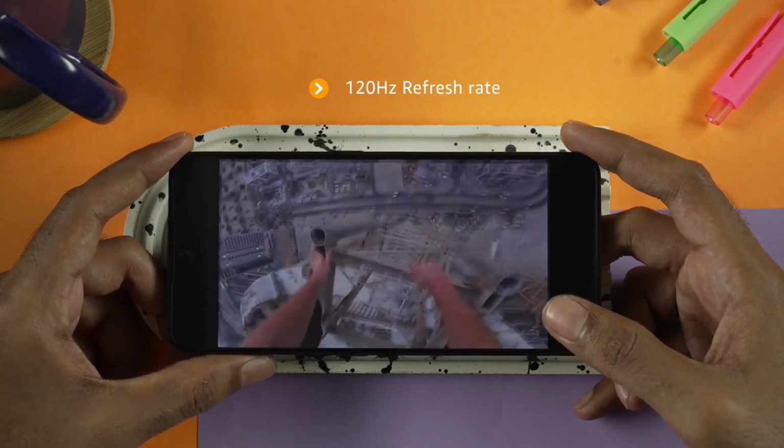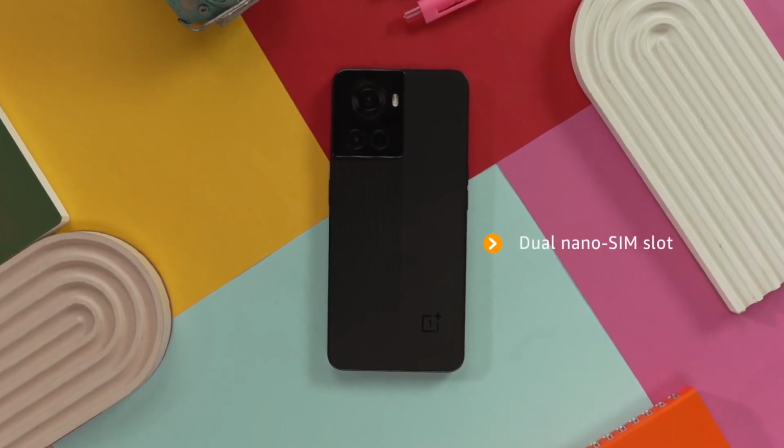The OnePlus 10R offers a dual nano SIM slot and promises excellent network connectivity. It also supports 16 bands of the 5G network. And finally, the phone is slim, the phone is stylish, and it is also aesthetically designed with enhanced fingerprint resistance. So, the question is, does this power-packed phone seem right for you? Well, we leave that for you to decide.